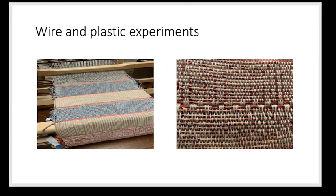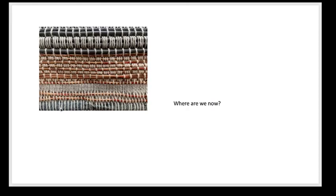So these are some of the wire and plastic experiments. So on the image on the left, we left the edges of the weaving sticking out so that people could actually see that it was the wire coating stripped off cables, and on the right is weaving with the copper wire. Again, this is a mixture of fabric thread, the copper wire, and the rubber cables.